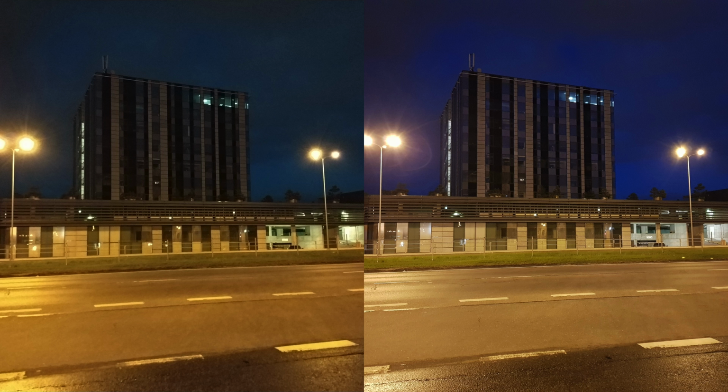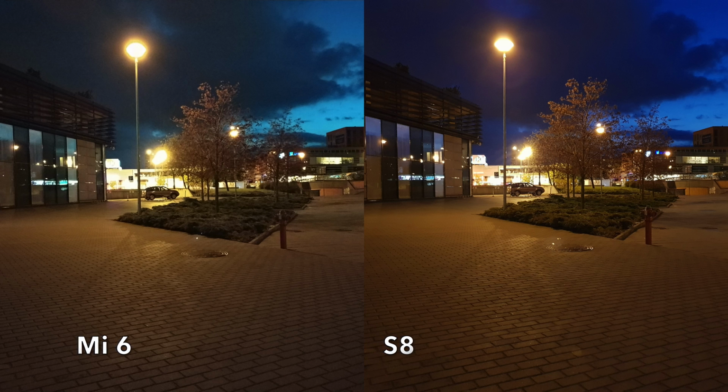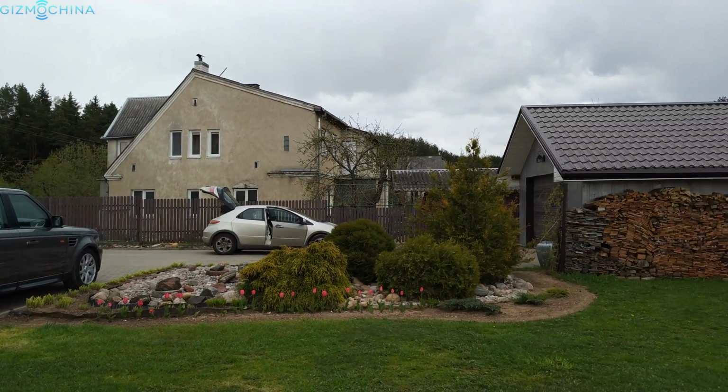The low-light camera performance is decent, but it's far from the top-shelf flagship-grade quality. If we compare the pictures with the Samsung Galaxy S8, you will see that there is much less detail and much more noise. Currently, I'm testing out the 4K video capabilities of the Xiaomi Mi 6.